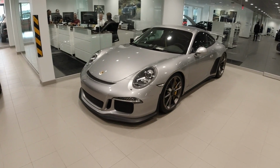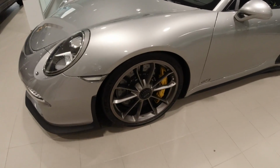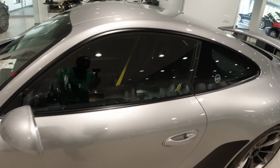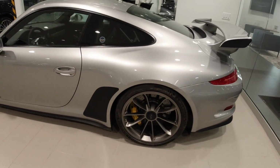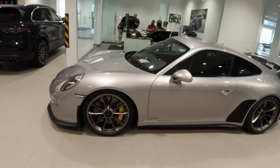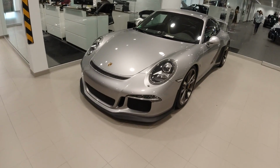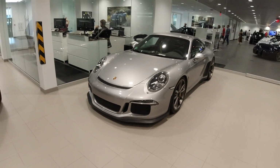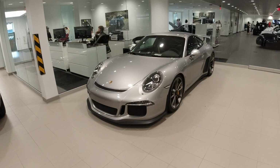991.1 GT3, sick. PCCBs, silver, matching yellow seat belts. Wow. I was gonna get one of these, but then I landed a GTS allocation for the 992, and the rest is history. Wow, it's like there's 911s and then there's GT3s. These stand out so much.